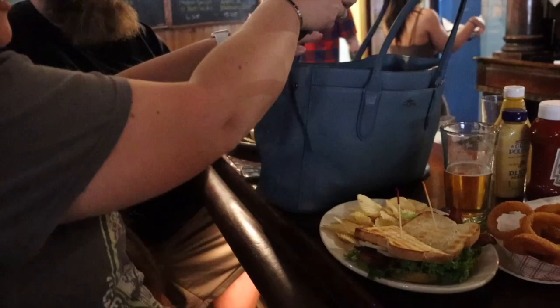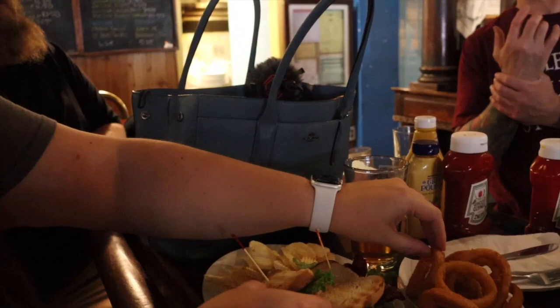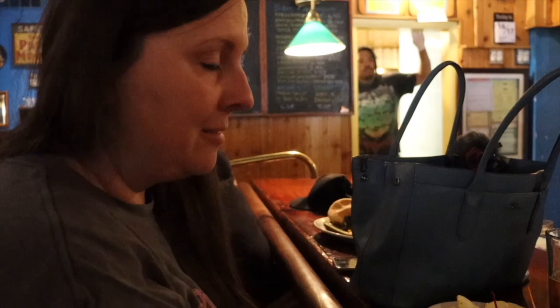I have a BLT with onion. Oh, that looks amazing. Yes, and lots of onions. Onion rings. Onion rings. Amazing. No pickle. Pickle is 86 out of here. And Blake, what do you have? The Elysium Space Dust. He's beer tasting right now.